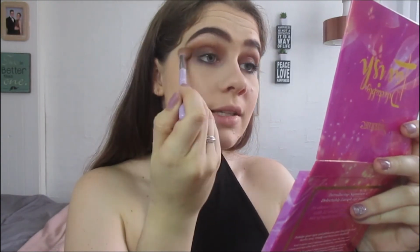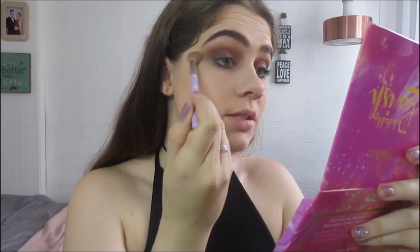Okay guys, I'm shook. This blended out so nicely, and it stayed black, not intensely black as I hoped, but it's still a pretty good black. I am so happy right now.